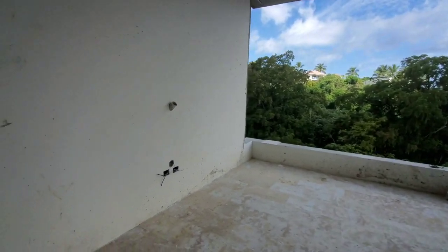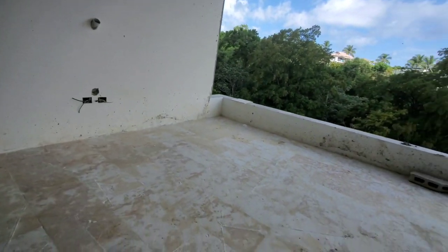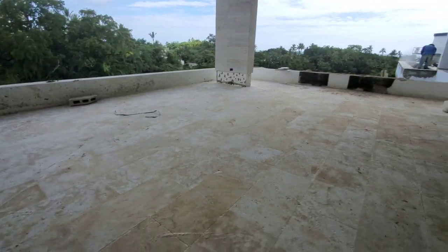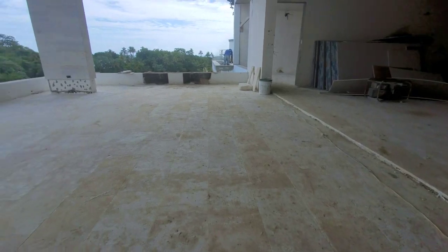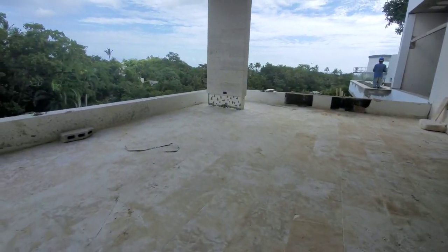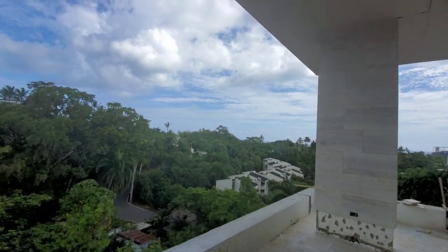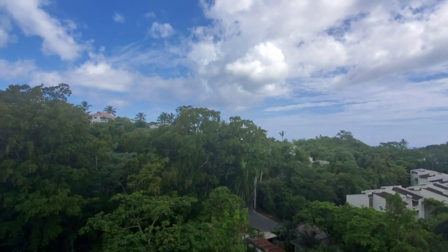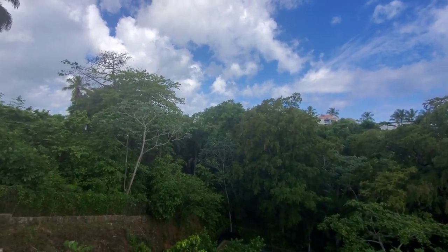We say terrace, they say terrace. So as you can see, the terrace, the grouting is done. They're gonna be doing a final grind down of the floor here and then polishing it. It's gonna look absolutely beautiful. That's Corallina up here. This is the view from our terrace on the main floor.